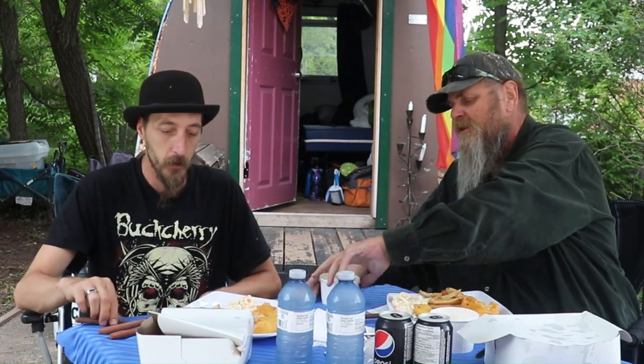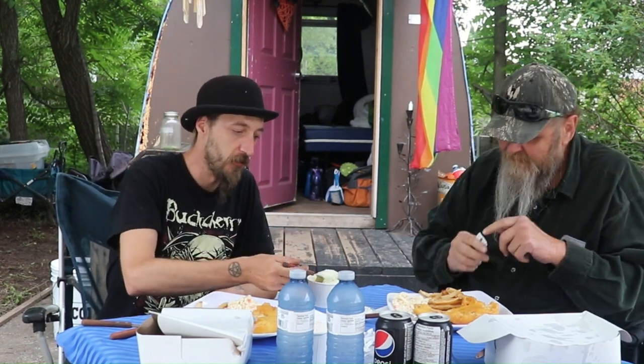Tartar sauce. This has got to be the biggest serving of tartar sauce I've ever seen. I'm a salt and malt guy, too. I have to have salt and malt on mine. Malt is great. I didn't get any salt. Can you throw me some salt over there, Lucinda? Absolutely. I love me some tartar sauce.